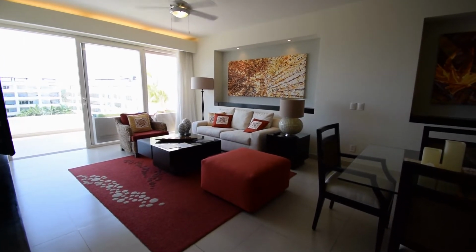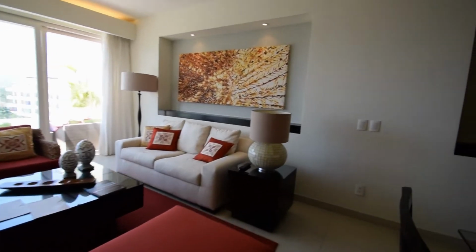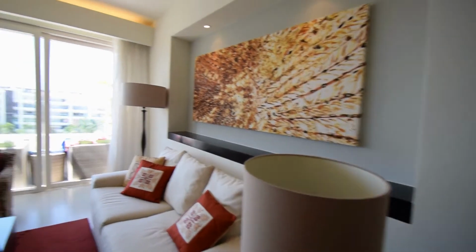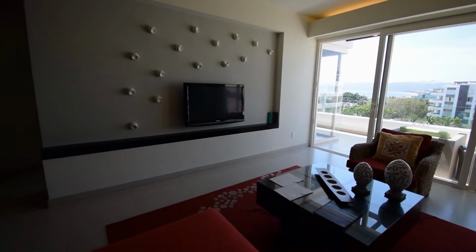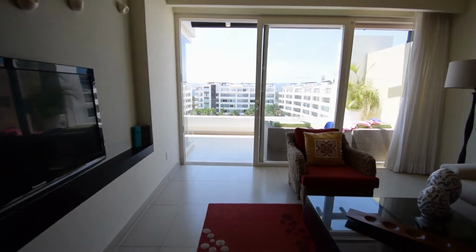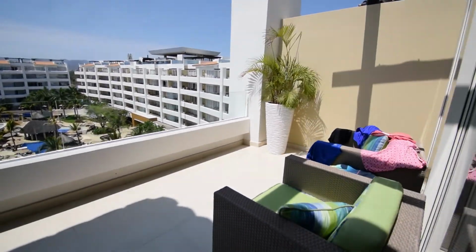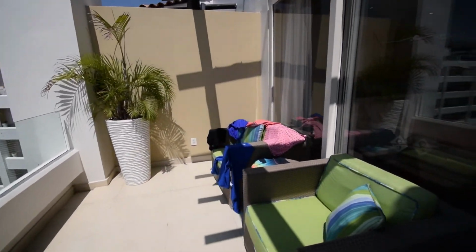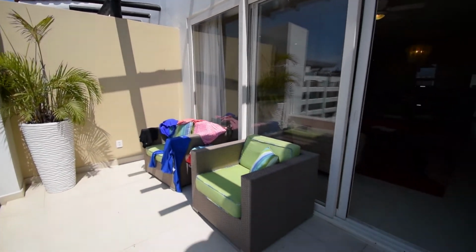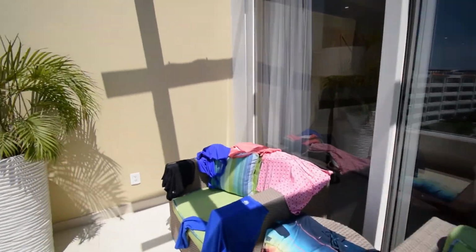And then you have your basic living room. So you've got a pull-out couch, chair, TV. Then you come out onto the balcony. You have a couple of chairs on your balcony to sit in and a table.